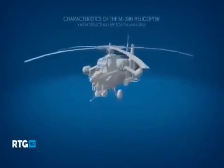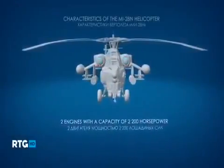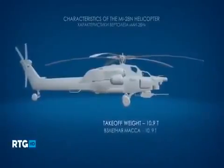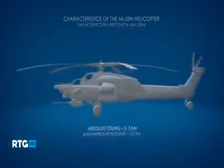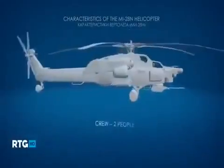Characteristics of the Mi-28N attack helicopter. 2 engines with a capacity of 2,200 horsepower each. Normal takeoff mass 11 tons. Maximum speed 300 kilometers per hour. Dynamic ceiling 5.5 kilometers. Flight range 450 kilometers. Crew 2 people.